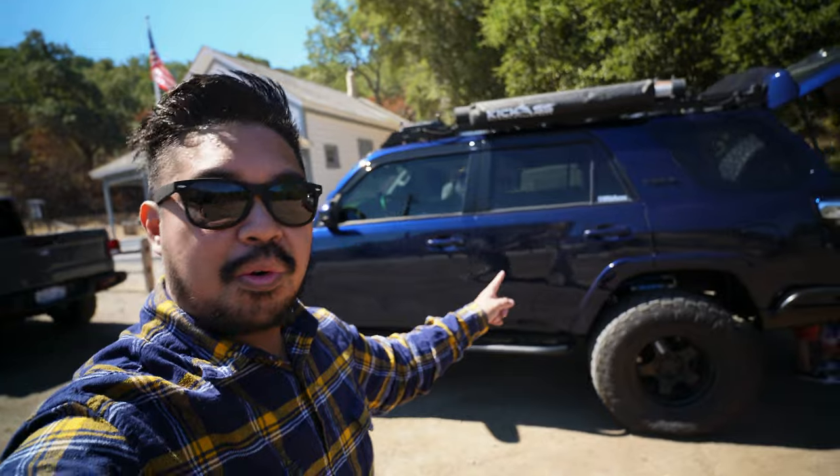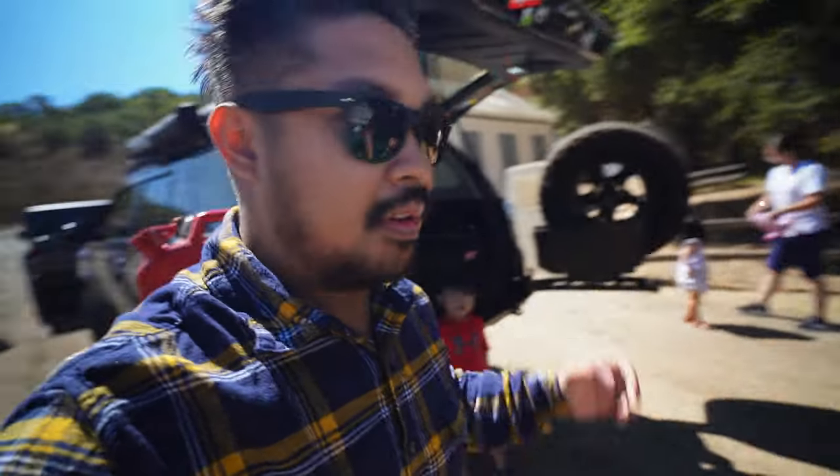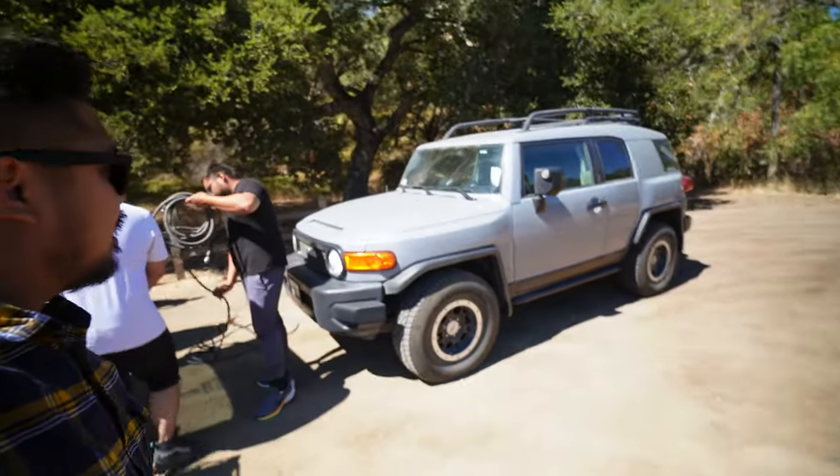We got Jay's 4Runner. We got the other Dark John. What's good, bro? What's up, dude? We got Little John. So this is the new edition. Wow, I like this. Sick. He just picked up that FJ last week. Doing some testing this week. Just wants to know how it feels to go off-roading before he does anything to it.